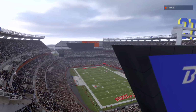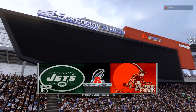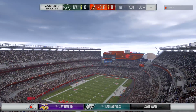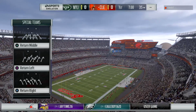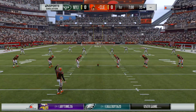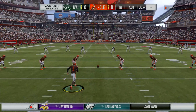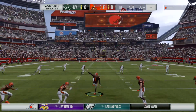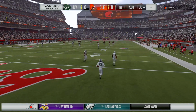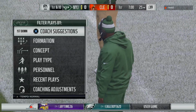Just off the shores of Lake Erie, we are at First Energy Stadium in a city aptly named after its founder, Moses Cleveland, way back in 1796. Straight ahead, it's a clash to decide the AFC's representative in the Super Bowl. And it'll be a great one between the New York Jets and the Cleveland Browns. And no return on this one as the fair catch is signaled for and taken.